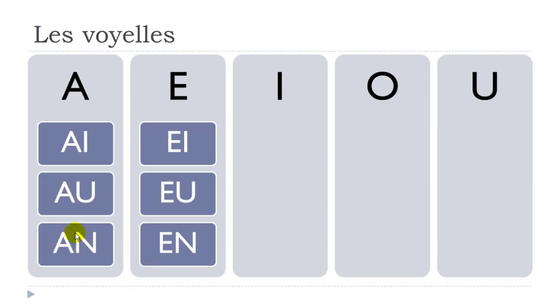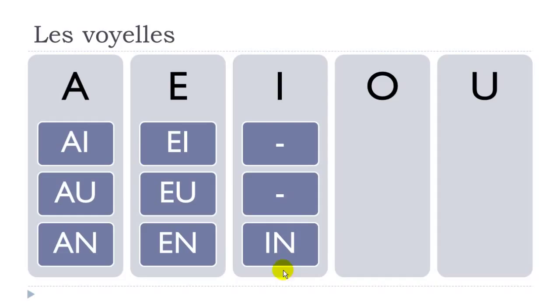Alright, so let's see now for E. So for E, obviously, if you get two times the same letter, then it will be a bit longer. Okay, same thing for U, it doesn't really happen. And then here, that's the interesting one. If you combine E with N, then you will get the sound. Okay, in your nose.